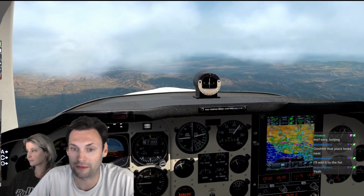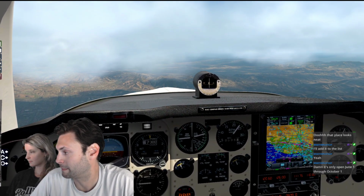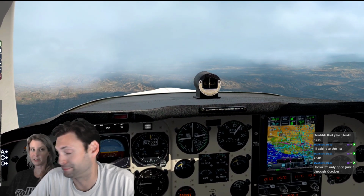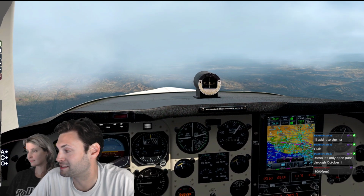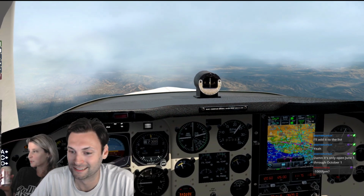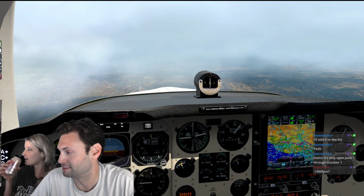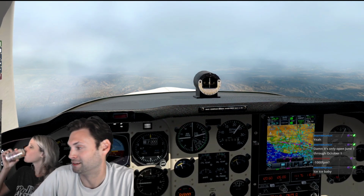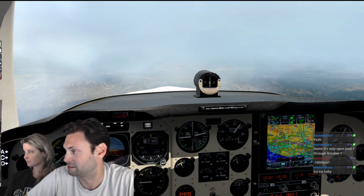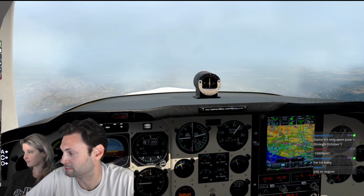Get a nice little downdraft going. Get on the back end of the power curve. June 1st to October 1st. Well, that's not fun. I mean, do you know what happens from October 1st to June 1st? Definitely wouldn't want to be landing on any sort of grassy scenario. It is raining. At that altitude, yeah, but it is just constant clouds. Don't tell us what to do, Maria.